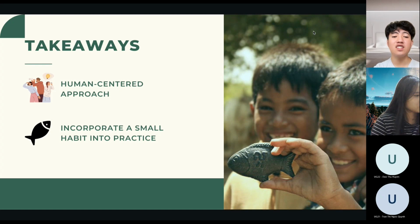The success of the Lucky Iron Fish can be attributed to the application of design thinking. Two main takeaways that we can take into consideration are: firstly, it is a very human-centered product. They always observe and listen to the people's problems and psychological needs. And that's why the Lucky Iron Fish can help a lot of Cambodians.